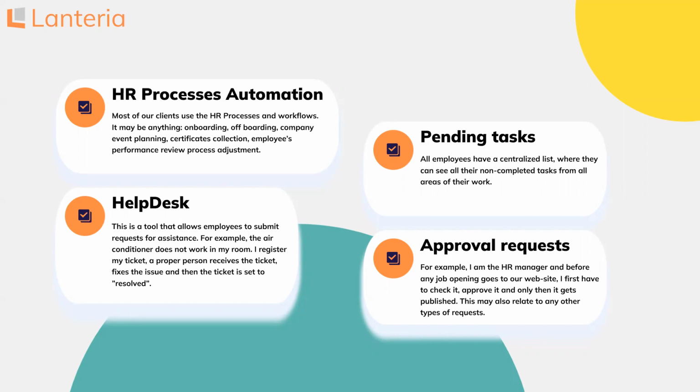Inside of the system, you can easily build a standard workflow like that, identify the responsible employees or roles, and then based on this, the system will automatically find the right responsible people each time you launch the onboarding process. All the responsible people will get the notifications and will be able to complete their tasks through their self-services. So I would say that maybe 99.9% of our customers use the HR processes automation.